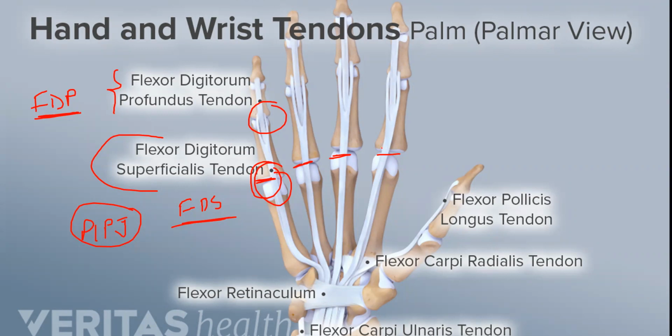So what we are going to do is differentiate between this FDS and FDP joint issue. Sorry, this is the metacarpophalangeal joint. So that's your PIP joint and this is your DIP joint. Sorry for that.